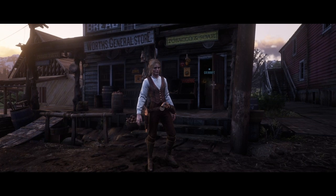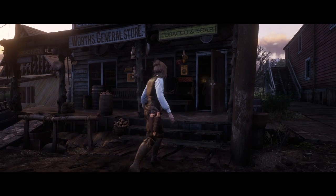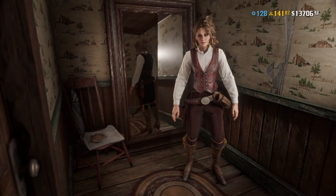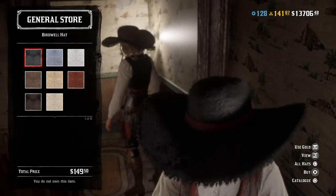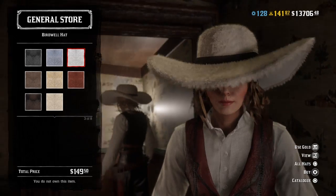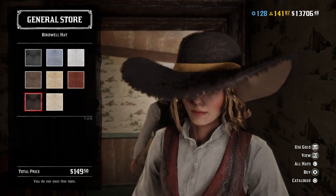There have been some new additions to the catalogue today, so let's go and check them out. First up, we have a new permanent edition hat called the Birdwell Hat. Birdwell. I wonder if it's decorated with feathers or something. Oh no, it's just fur. Always with the fur, but that's actually pretty cute. I like this hat. It's very, very fluffy.